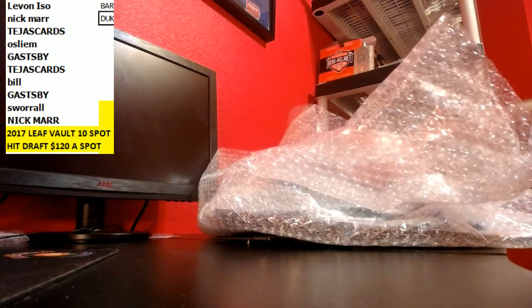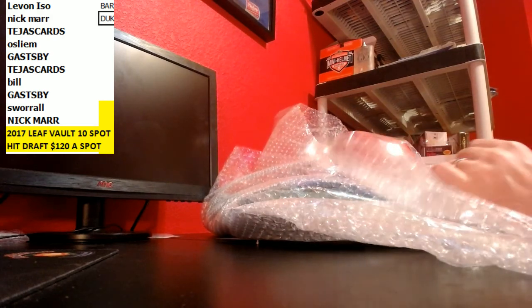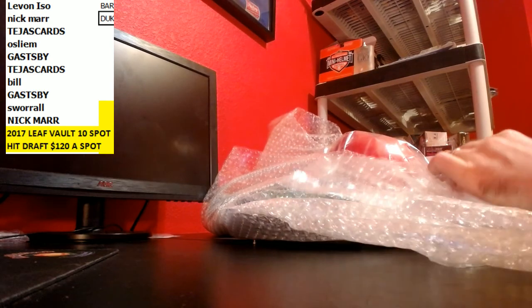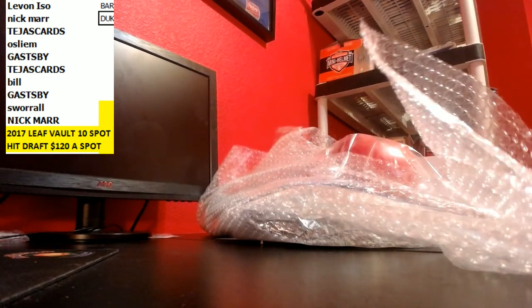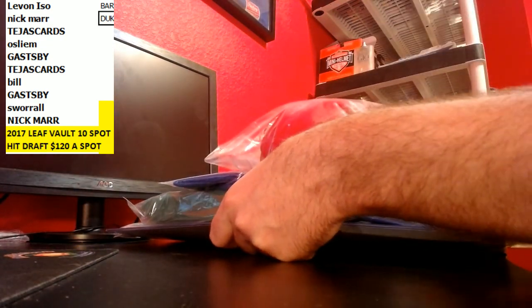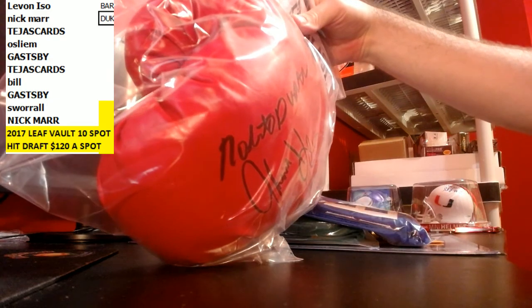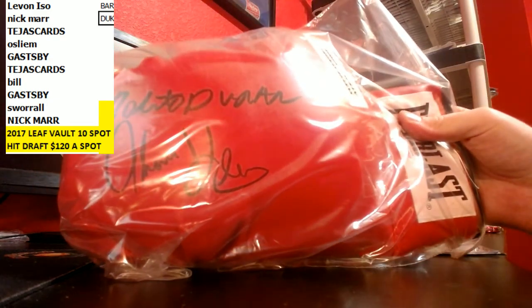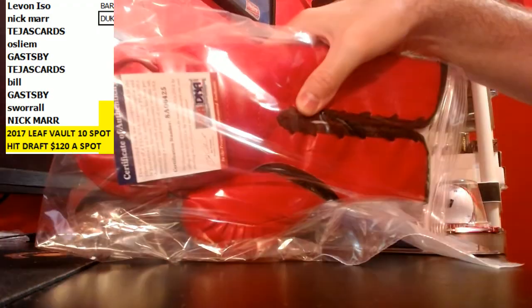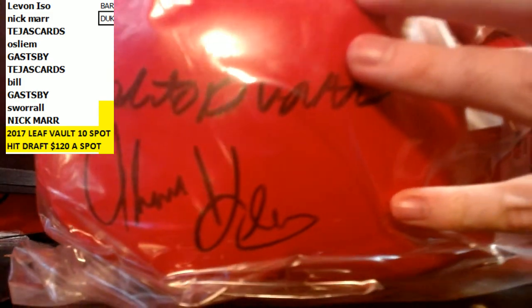Oh my lord, just stacked. Guess what's back in season? First day out. We got Vault. And next one, boxing glove. Nice. Roberto Duran and Thomas Hearns, dual auto boxing glove, Everlast. And that's PSA DNA on the authentication there. Nice.